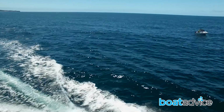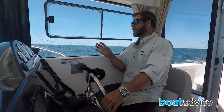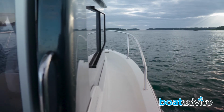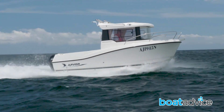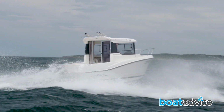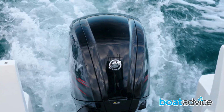For those that like to anchor up and burley, they can access the forward anchor locker via the walkway up the starboard side. By pushing the cabin entirely to the port side, they've created a nice walkway that is about 1 foot wide and very comfortable to use. There's also a handrail on the outside of the cabin roof to give you a little bit of extra security as you make your way up to the bow.